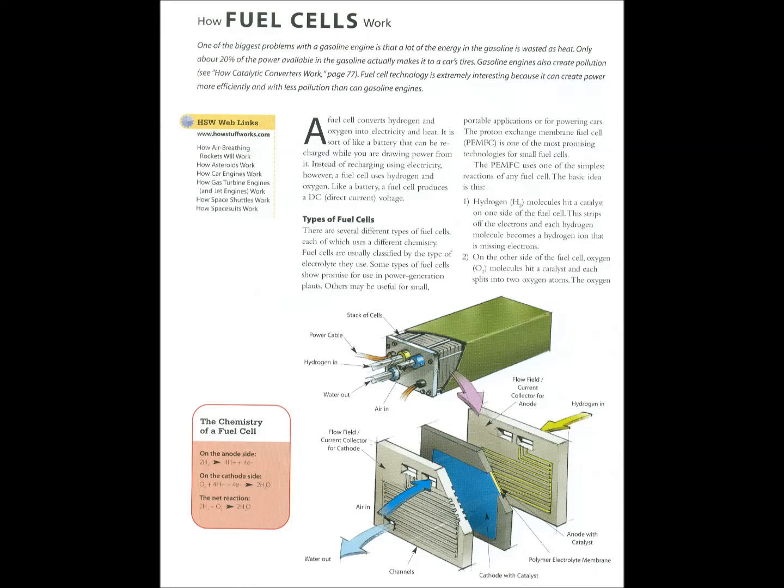Fuel cell technology is extremely interesting because it can create power more efficiently and with less pollution than can gasoline engines. A fuel cell converts hydrogen and oxygen into electricity and heat. It is sort of like a battery that can be recharged while you are drawing power from it. Instead of recharging using electricity, however, a fuel cell uses hydrogen and oxygen. Like a battery, a fuel cell produces a DC, direct current, voltage.